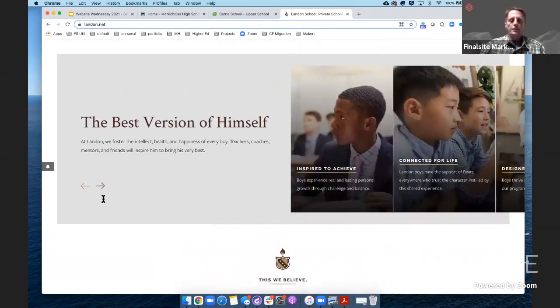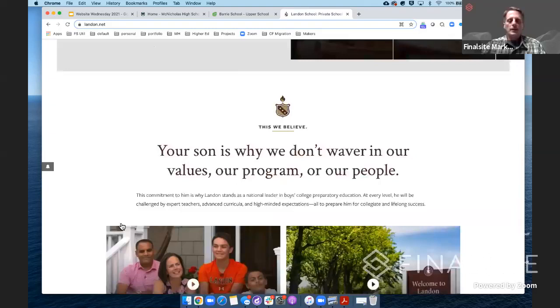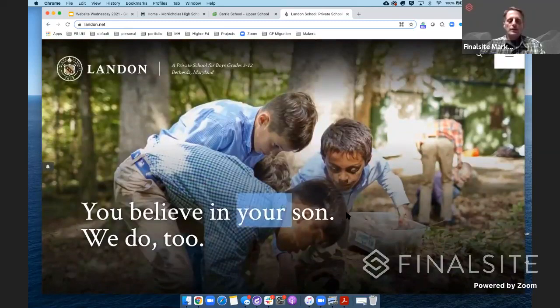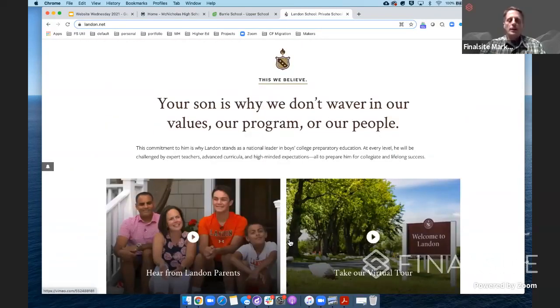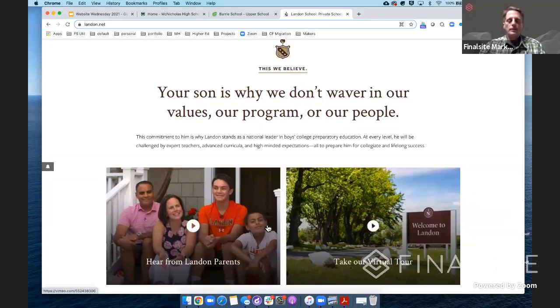So they've got this best version of himself, and the different values and areas where the school really excels. They have this, which I think is really cool, where you have the school emblem. It says, "Your son is why we don't waver in our values, our program, or our people." So they really focus on your son. They're talking very directly to parents, and I think that's smart. It helps them be more exacting in their language. So as a boys' school, this is important, and they're really trying to make sure that's clear.